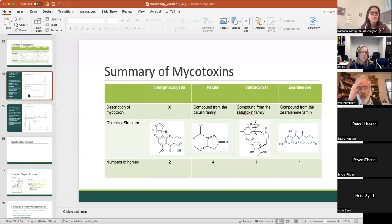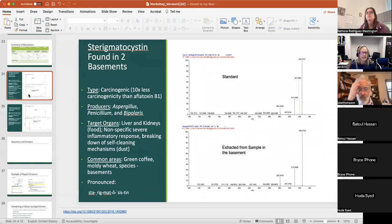Next one. So what does that mean? The next thing that we see here is that sterigmatocystin is a carcinogenic compound. It's produced by some of the mold that we saw, the aspergillus and the penicillium. It's going to target organs such as your liver and your kidney. You'll see here again, they say it's commonly found in coffee and foods, but we find it in our basements. On the right-hand side, you have a picture of the standard. All I really want you to focus on is that 325 is the mass. And then you see the little lines going to the left that go to lower mass on the bottom. If you look at the one below it, that's our standard on the top, and the one below it gives you the exact same spectrum.